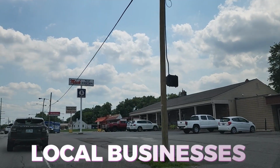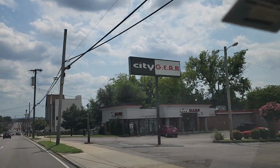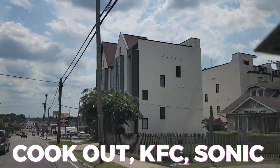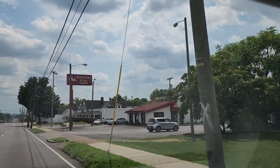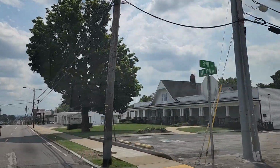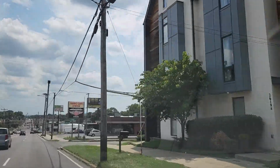There are a ton of local businesses. Many of those local businesses have been there for decades. You're going to see a lot of fast food places, Cookout, KFC, Sonic. As you're going through that East Nashville into Inglewood neighborhood, there are Kroger grocery stores. There are just normal commercial things that you would normally see.